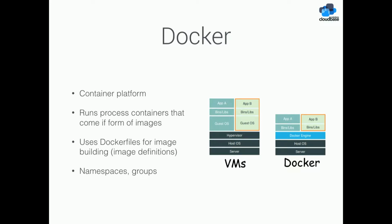It's not a heavyweight, it's a lightweight way of running processes. And you use Docker files for image building. Basically, Docker files are image definitions. Also, it uses Linux kernel capabilities. It uses namespaces, for example the PID namespace. You have a process running in a container, and you don't want that process to communicate with other processes in other containers. You have C groups.